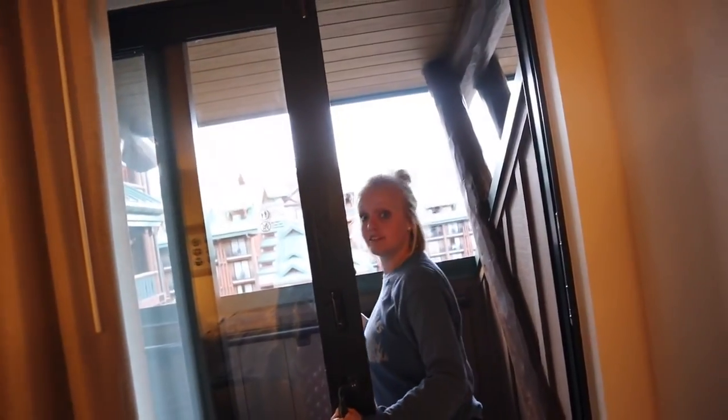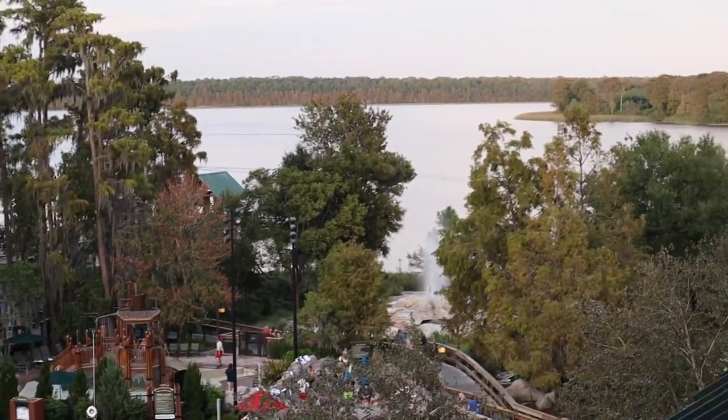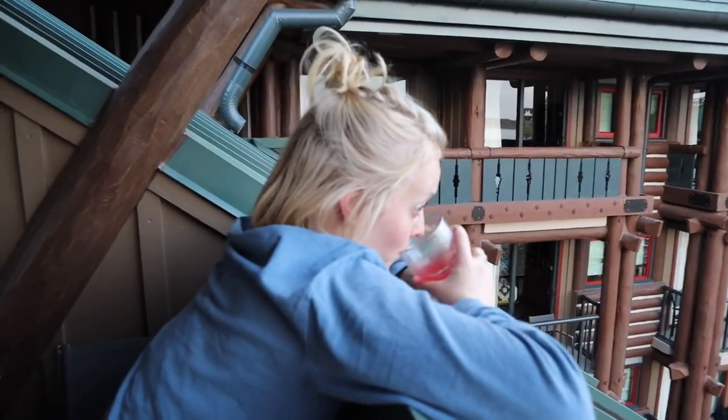Sarah's no good with locks. Got it. Show off. Get out here. The geyser's going off. Oh no. She's entranced by the geyser going off.